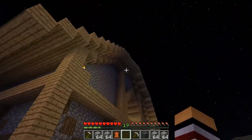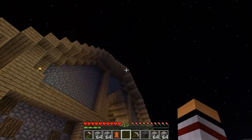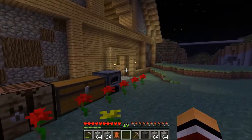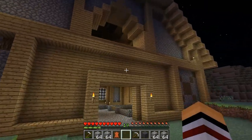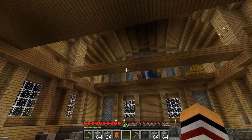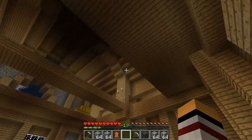Pretty massive, too. When I was building, I can't tell you how many times I fell from the roof while I was building this top part. Like, I fall from there to there, leaves you with one heart. I found that out. And here's where I keep my animals. I'll show you the last bit there later.